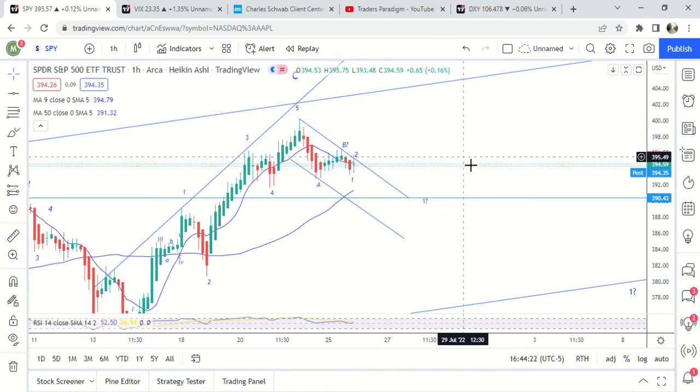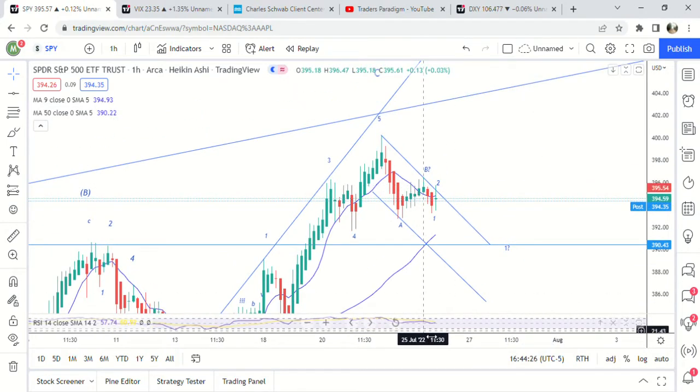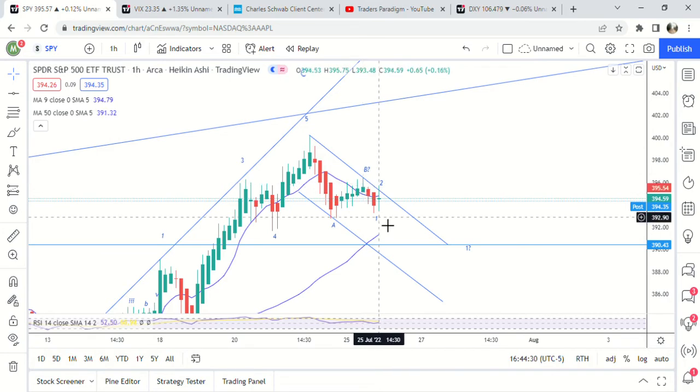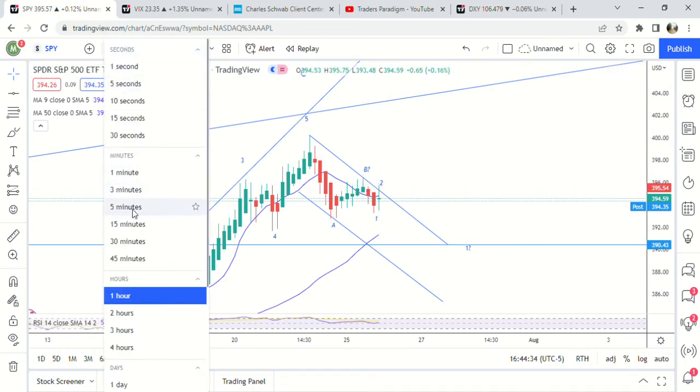Market update for the 25th. So we kind of moved back and forth in a small range for most of the day, and then at the end of the day we sold off, and then we finished strong into the close. I'm going to go over my trades.